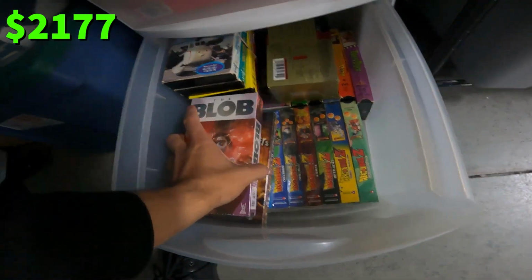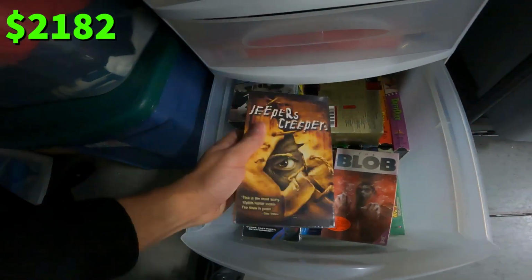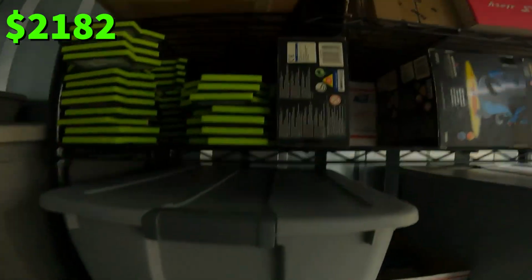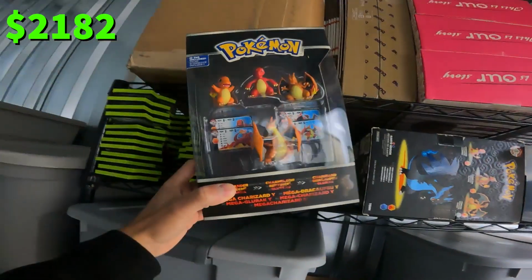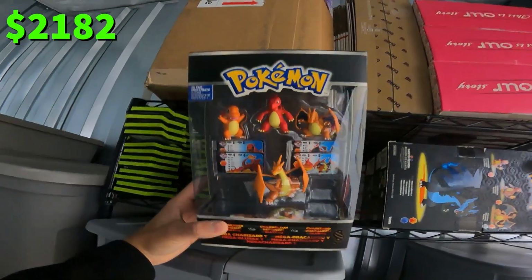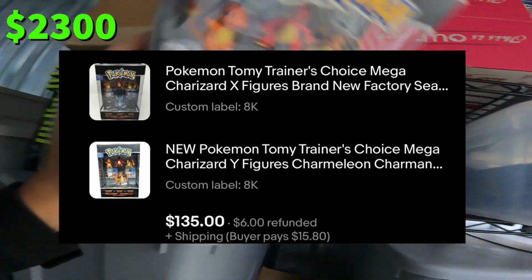VHS tape, picked it up for only a quarter at the bins, and I'm selling it for $5.50 plus shipping. So gonna make a quick $5 in profit. Can't complain about that. And then in a recent video, you guys would have seen me pick up these Pokemon action figures for only $9 a piece, and these sold for a combined total of $160, $65 plus shipping to the same buyer, and I should probably be able to make a couple dollars on shipping as well.